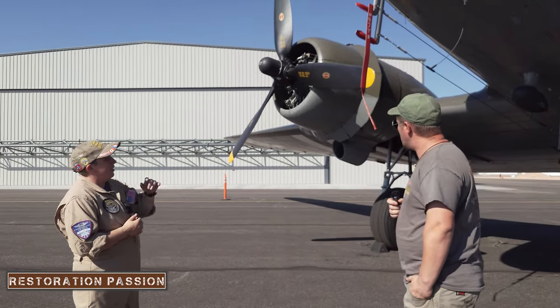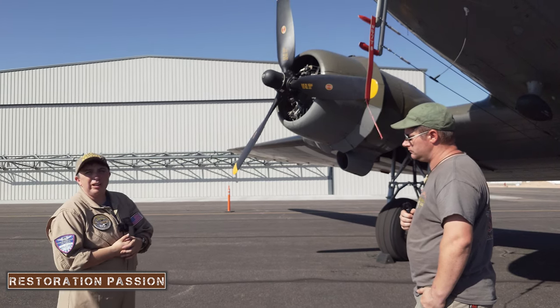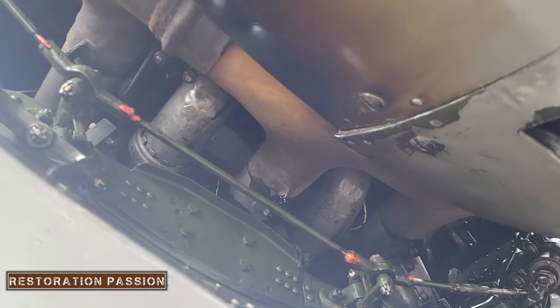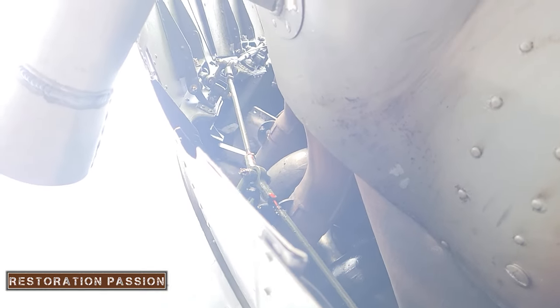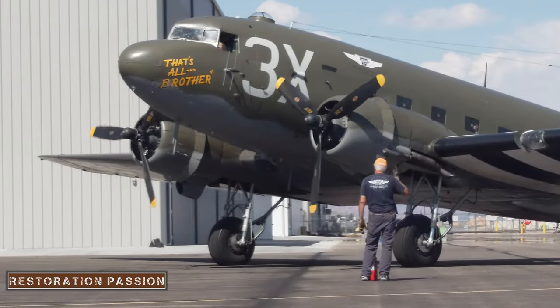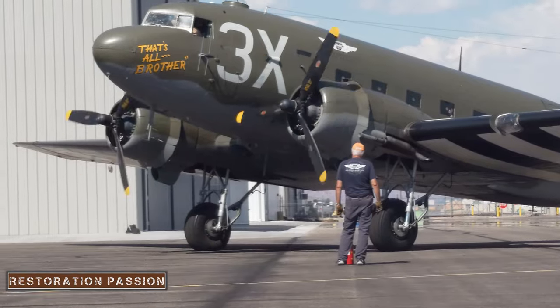We have four tanks, two main, two auxiliary. I can carry a total of 804 gallons of fuel. Each engine can hold up to 29 gallons of oil. We never really go above 24 or 25. It just starts to flow out the overflow valves. And do you have the consumption of oil per hour? We go through about a gallon of oil per hour, so about half a gallon on each engine. And we go through roughly 100 gallons of fuel every hour we fly.